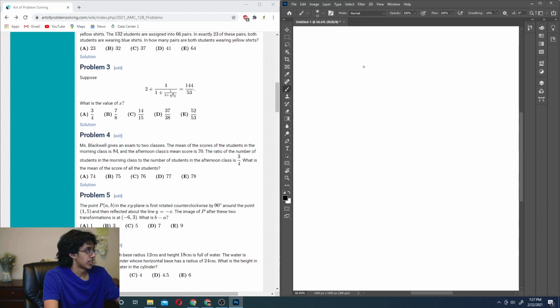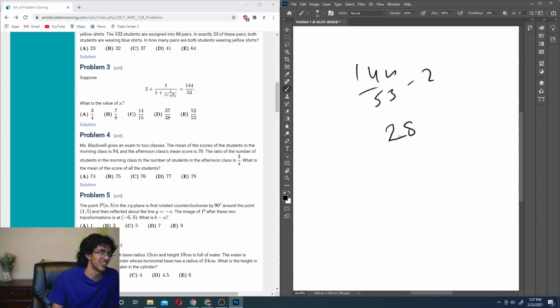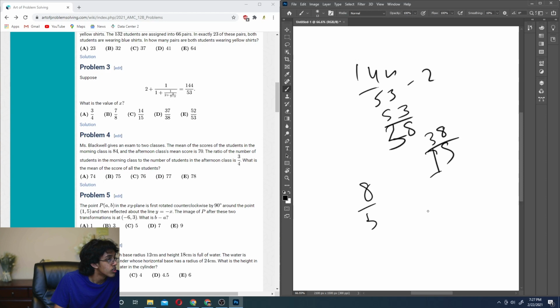Okay, then the next one is, suppose this. This is just really nasty algebra, actually not that nasty. You could go the other way, I think it's faster. So essentially you do 144 over 53 minus 2, which is 38. Then you take the reciprocal of that, so it's 53 over 38, then you subtract 1, and you get 15 over 38, which is 38 over 15. Then you subtract 2, so that means 8 over 15. Take the reciprocal, so 15 over 8, and now that is equal to 2 over 3 minus x.